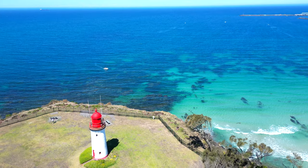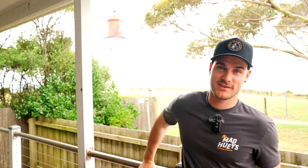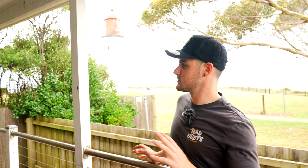And as you can see, look at the view. We've got a nice office to work with. We've got the beautiful ocean there. And it's midday now, so what we're gonna do is put our gear in, we'll give you a walkthrough inside, and then we're gonna get out in the water.